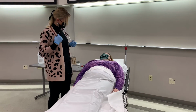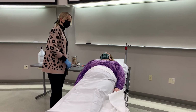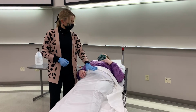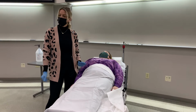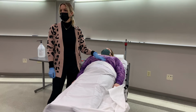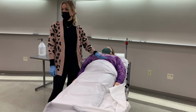All right, so next I want to work my way down to the abdomen. At this point, I would expose my patient's abdomen. I would get a really good inspection. What is the contour of my patient's abdomen? Do I notice any lesions, any scarring, any striae, bumps, masses, bruises, anything like that just by looking?